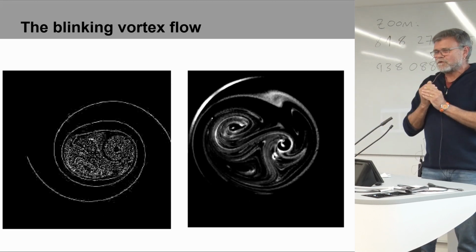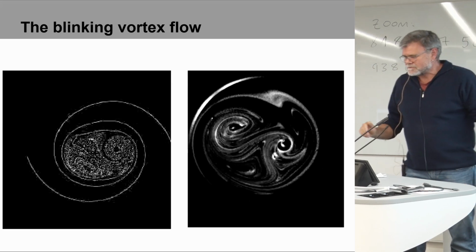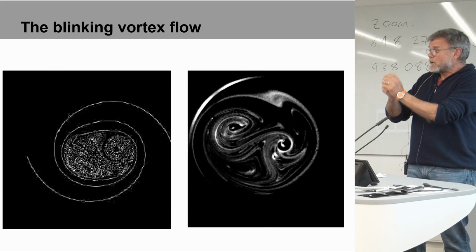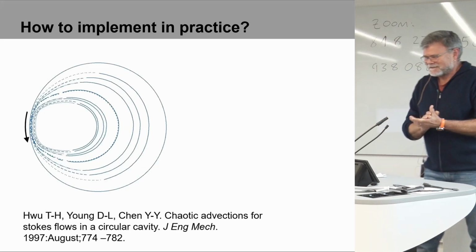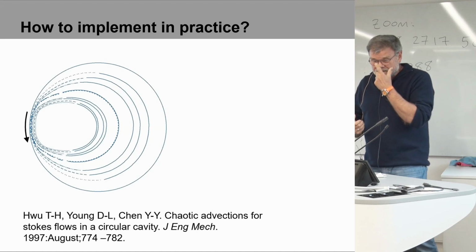The thing about the blinking vortex flow is it's in an infinite domain, at least the theoretical solution. Infinite domains aren't very good for practical applications. And I should say, working in CSIRO, practical applications is what everything was always about for us. Okay, so how do we implement this in practice? And this is where Guy's brilliant idea came in.